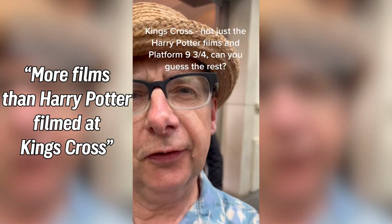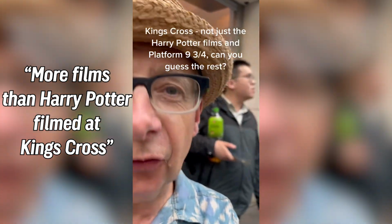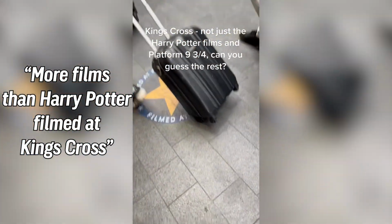So King's Cross is famous for the Harry Potter, but do you know all the other films that have been shot here? Have a look.